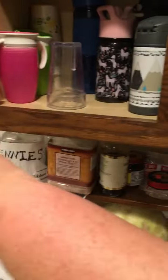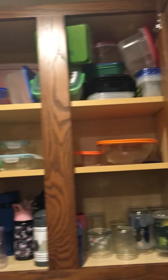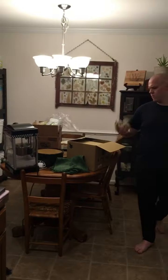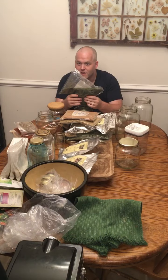These cabinets are much more empty now, believe it or not. I have a lot of Tupperware on the top 2 shelves. And there's Tupperware in the middle shelf here that I'm going to move over to the other shelf so that we have more space. It's easier to work in this kitchen now, and everything is much more accessible than it used to be.